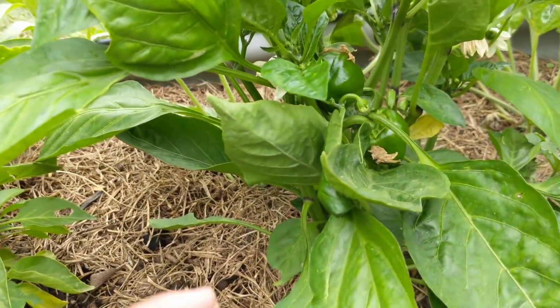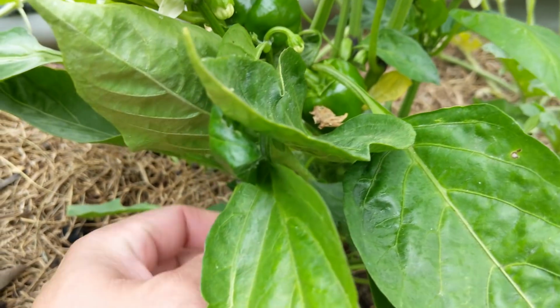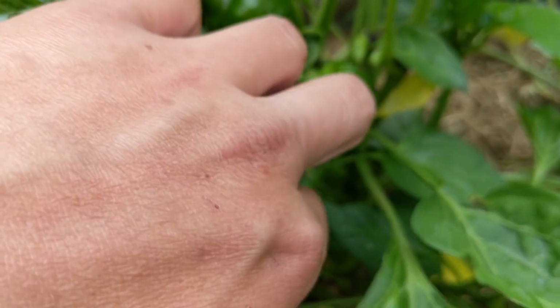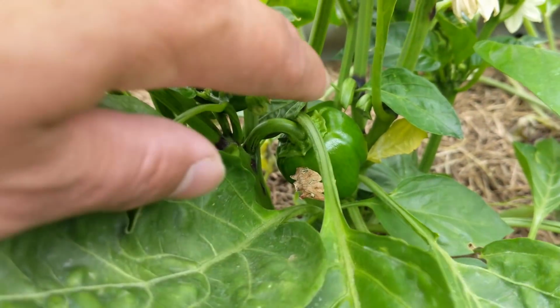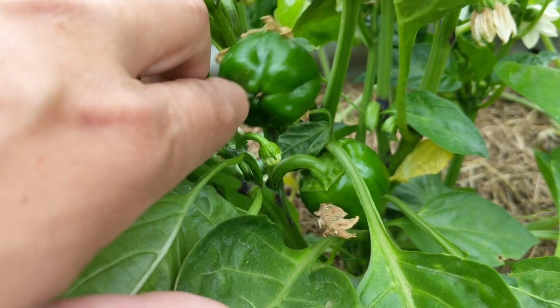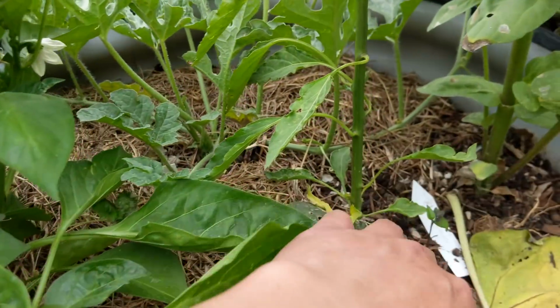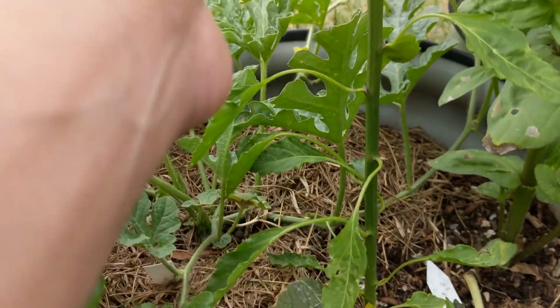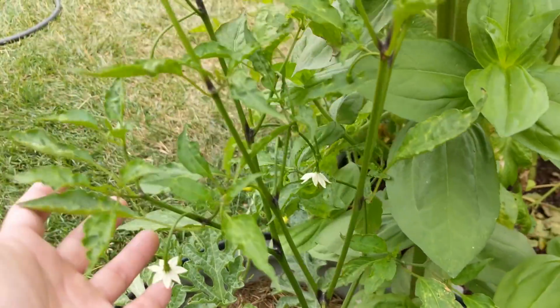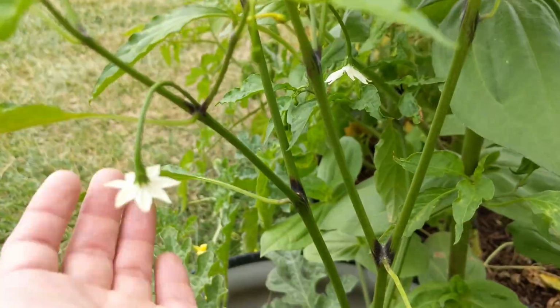This is a Keystone Giant bell pepper, and it's making bell peppers now. There were two that were growing in there, and they've been called away because there's not going to be room for them to grow. So they've been picked off. This is our Thunder Mountain Longhorn. It's a pretty tall pepper plant, and we see blossoms but no fruit yet.